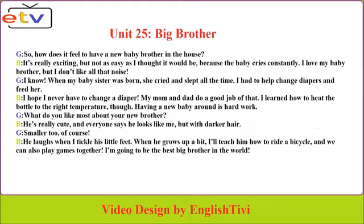Unit 25. Big Brother. So, how does it feel to have a new baby brother in the house? It's really exciting, but not as easy as I thought it would be because the baby cries constantly. I love my baby brother, but I don't like all that noise. I know. When my baby sister was born, she cried and slept all the time. I had to help change diapers and feed her. I hope I never have to change a diaper. My mom and dad do a good job of that. I learned how to heat the bottle to the right temperature, though. Having a new baby around is hard work.